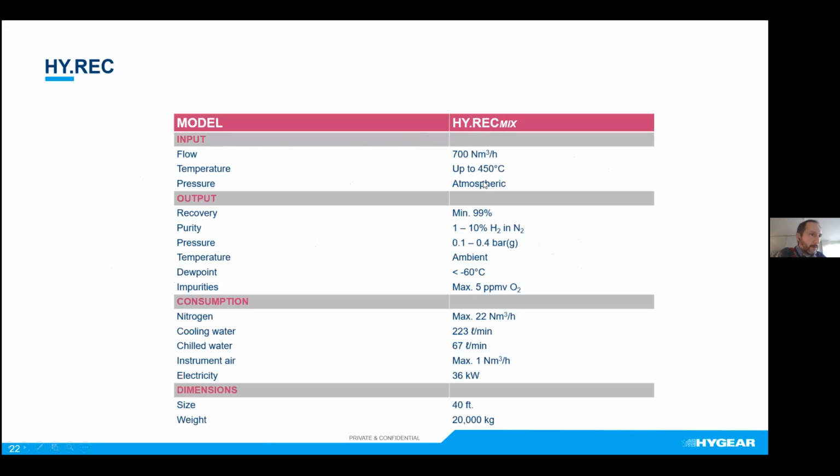Some specifications of what the system does: about 700 normal cubes per hour. It takes in gas at 450 degrees, and then we deliver it back at about ambient temperature. The specs are dew point -60 and 5 ppm of oxygen. And yeah, further you can download information from our website.